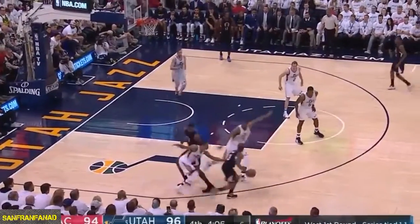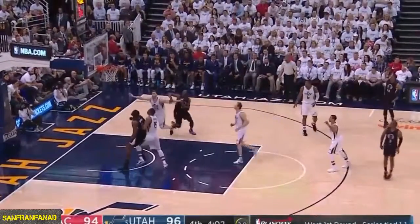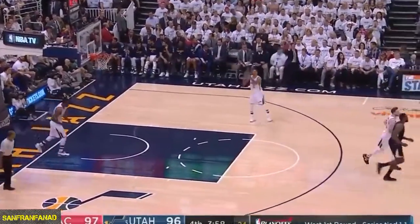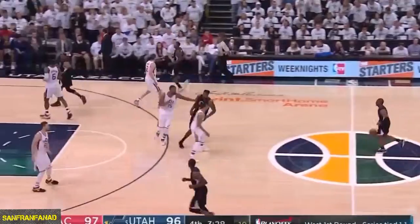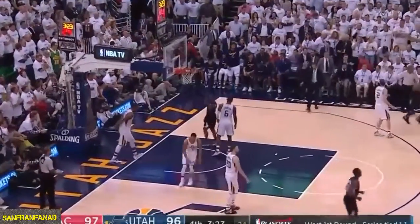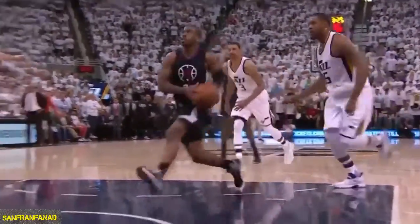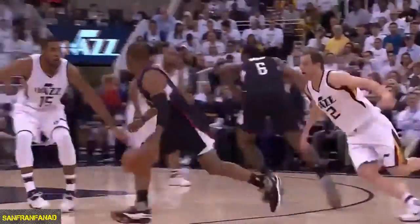But Chris Paul, again, what he has in his pocket. 3 to shoot for the lead. Got it! First lead since the first quarter for the Clippers, and Chris Paul buries it to put them on top. Derek Favors stayed with him as long as he thought he could. Paul behind the back to the rim, did it again. Chris Paul putting it together in quarter number 4. And the Clippers have a 3-point lead here in the fourth.